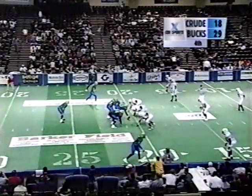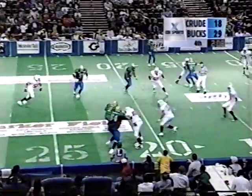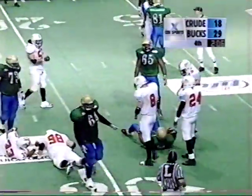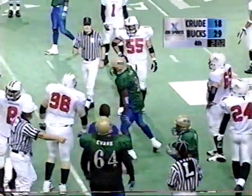And only 3 more on the road. Fair, dancing, diving to the 19. That is short of a first down. Well short.